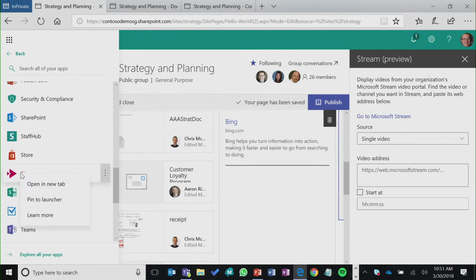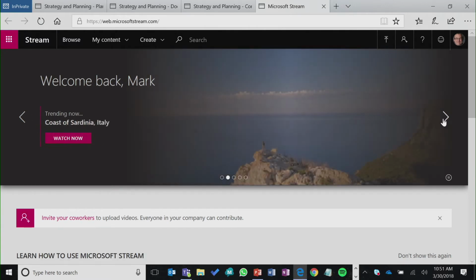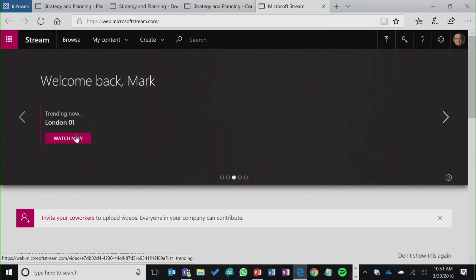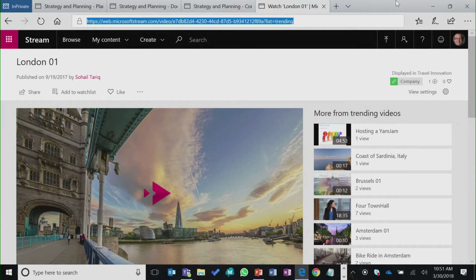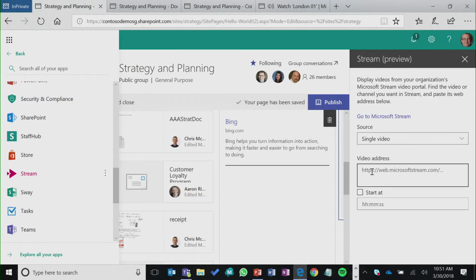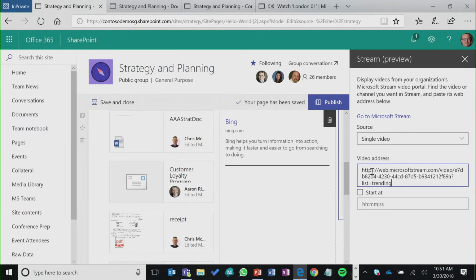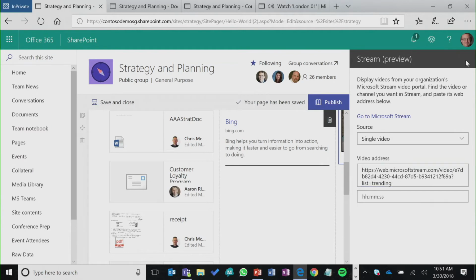And Stream is our enterprise video solution. And these videos can be 5 minutes, they can be 10 minutes, they can be full hour long if you have presentations by some of your leadership team. And I'm just going to go in and grab one of the first things here, which is London 01. I'll grab that URL. So of course I can have a rich experience here within the Microsoft Stream portal.